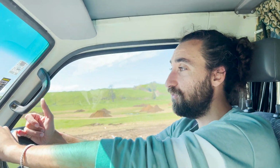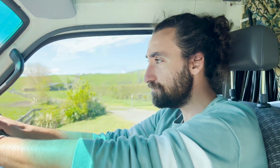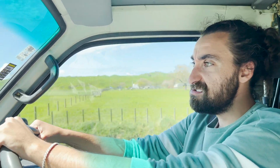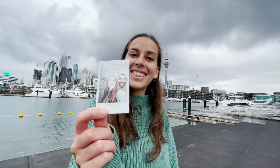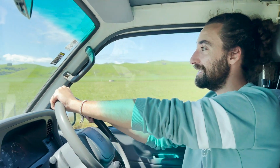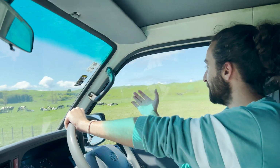I'm just waiting for my IRD, which is equivalent to the national insurance number. It will take up to three weeks. Yeah, Auckland in general didn't fascinate me, to be honest. We are not city people. We came to New Zealand for this, for nature, parks, see some animals.